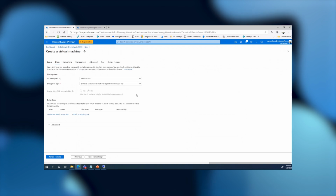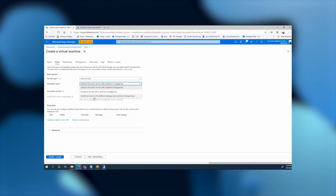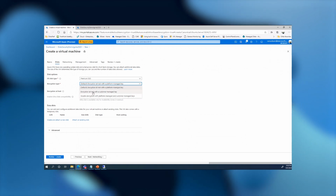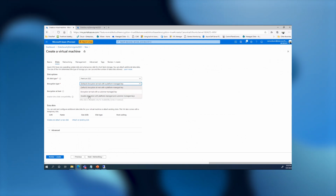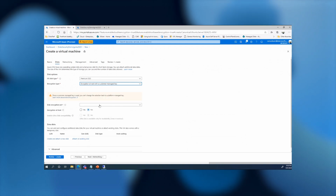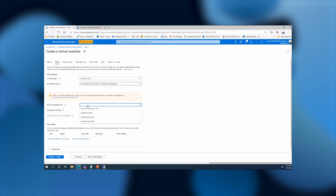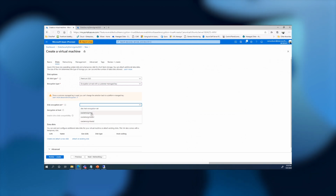Now simply let's go to the disk tab, and you will see that by default the OS disk type is encrypted with platform managed key, and then you can select between the two other options, which is single layer of encryption with custom managed keys and double encryption. So let's select this one, and if you select custom managed key, then you have to select a disk encryption set. So we'll select this one that we previously created, and you're good to go.